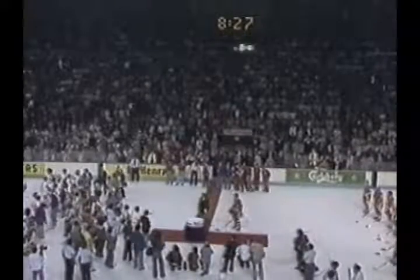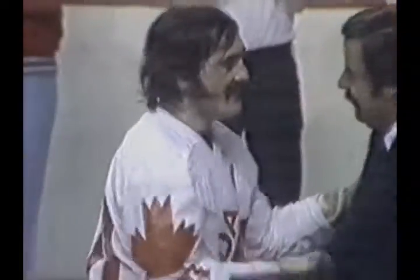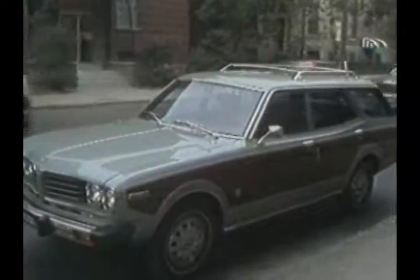The outstanding Team Canada player of this series, I think you know who it is, Rogatien Vachon. Receives the Toyota Mark II, the outstanding player in the series on Team Canada, and he shakes hands with Milan Novy. And Marcel Dionne's there to congratulate him.